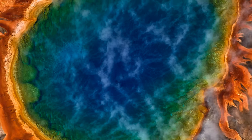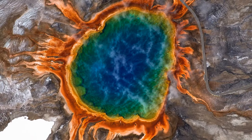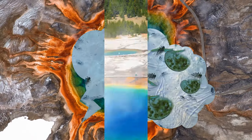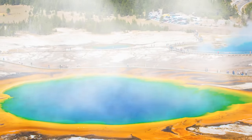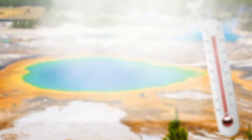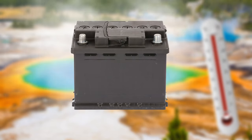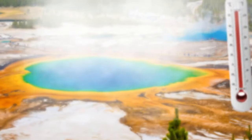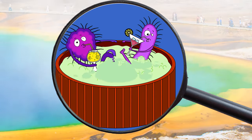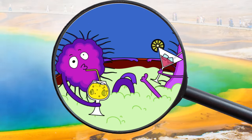So, what makes these hot springs so colorful? Surprisingly, these awesome hues come from microscopic creatures. The temperatures in the springs are so high, they can easily and quickly cook you. Plus, the water there is super acidic, like the liquid in a car battery. But there are certain types of heat-loving microbes that don't mind these crazy conditions. You can even say they're thriving there.